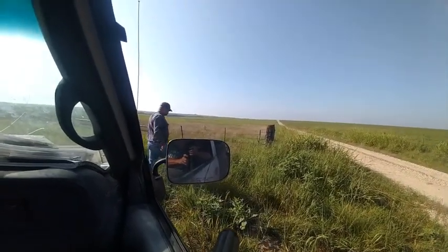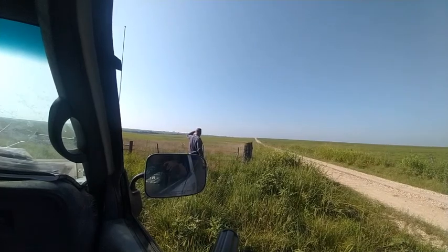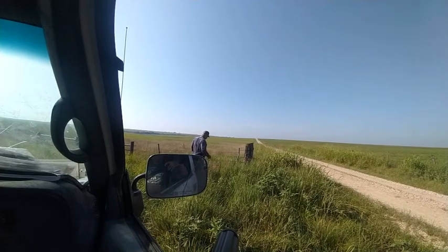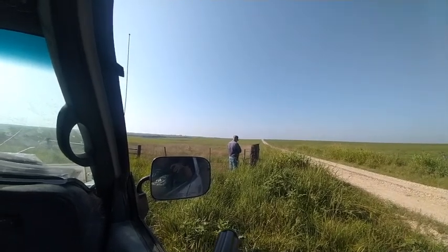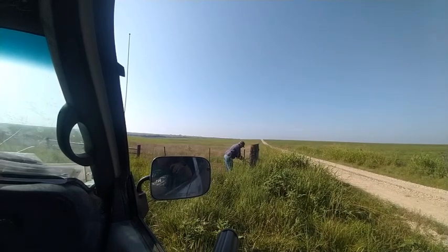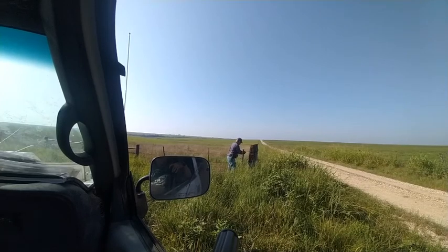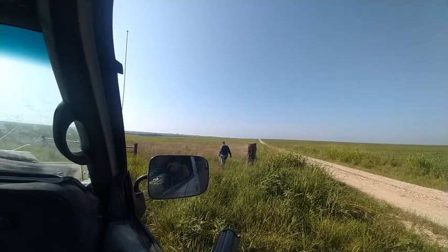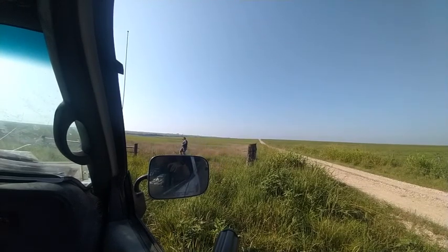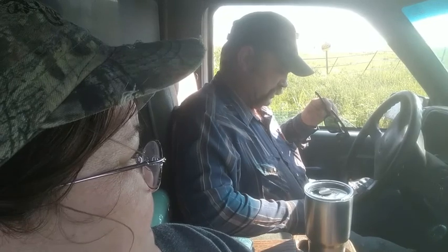I'm sitting in the truck filming and Gary's opening the gates, but he's got the keys. So in this pasture should be a bunch of mama cows. What's your list say? 74 cows, 3 bulls. It doesn't tell me how many calves are supposed to be in here. Okay.